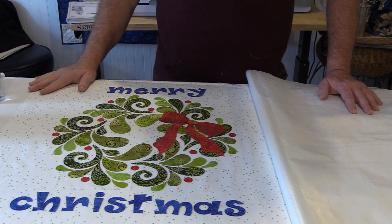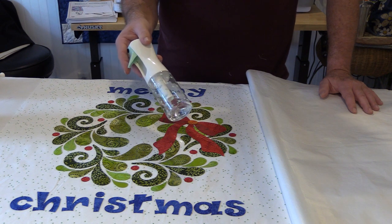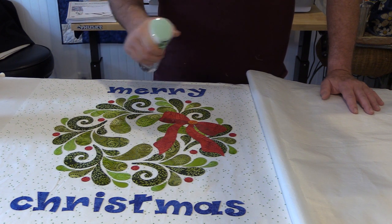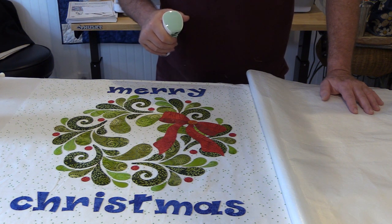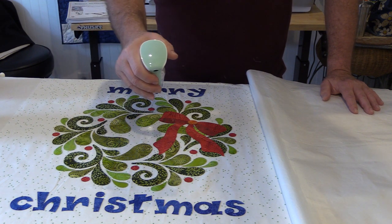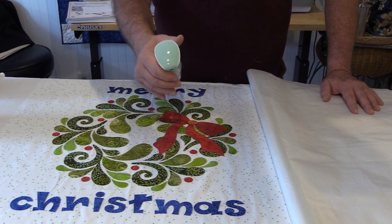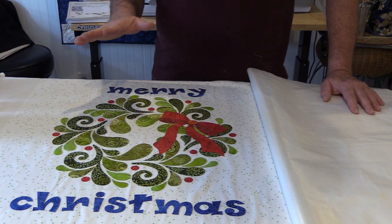I don't like to put water in my iron, so what I always do is keep an empty spray bottle, fill it with water, and I like these spray bottles that have that continuous mist on it. I'm going to go ahead and mist the top of the applique shapes, and then put the Teflon pressing sheet over top of it, and this water will trap inside the applique and Teflon pressing sheet, and that's going to give me my steam component.